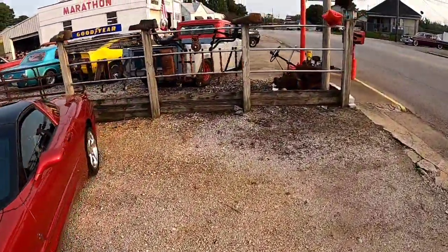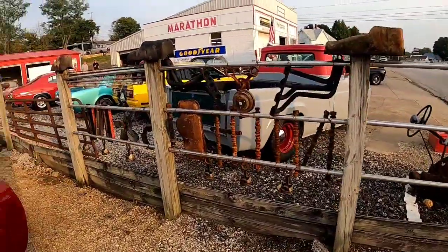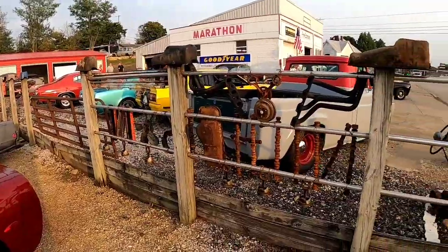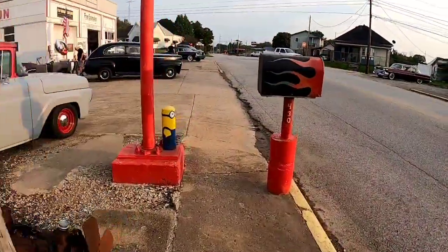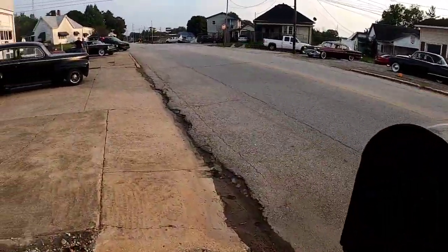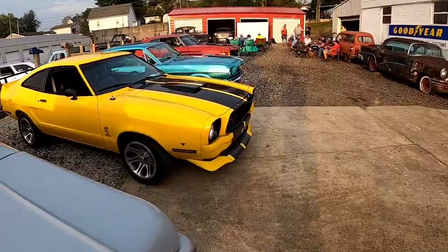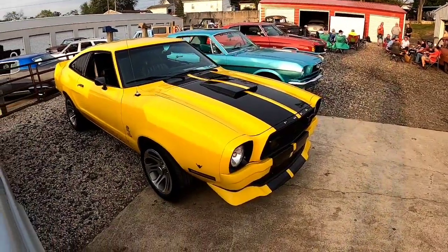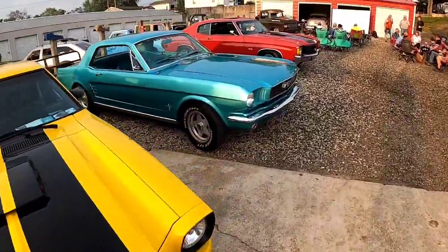And then Jeff's fence here, if you can see that in the video. Right, flamed out mailbox. This is a little Mustang 2 here Jeff painted. Looks really nice. Mustang.